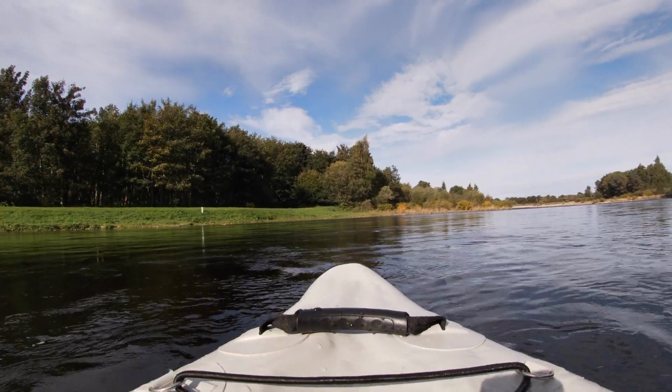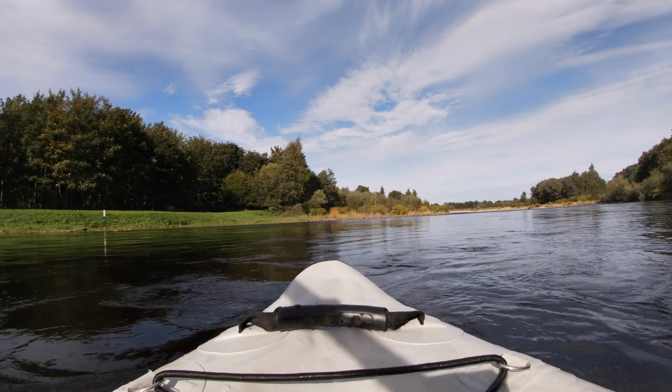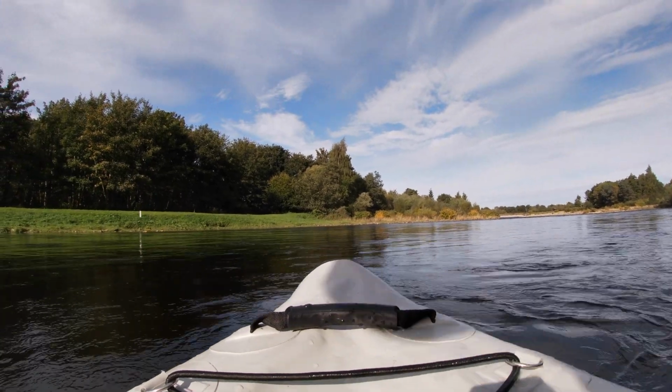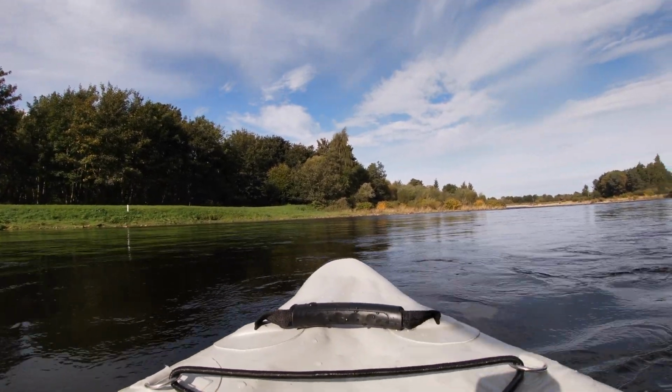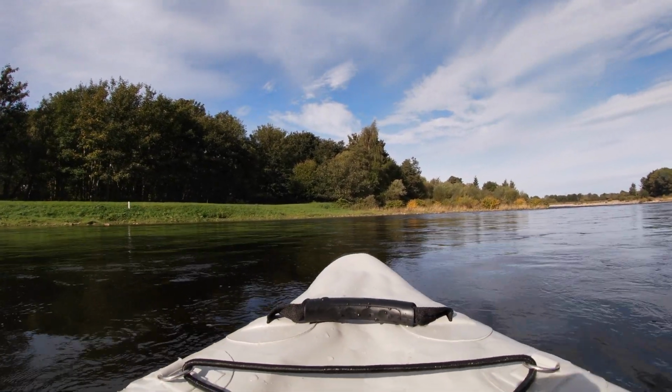I'm not just having a wee rest here. I'm actually knackered now. It's hard going. I'm trying to get over before I hit these next rapids. I can't really fight the current. No, you just relax.